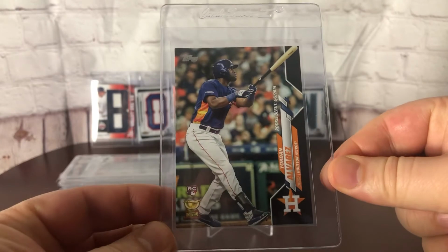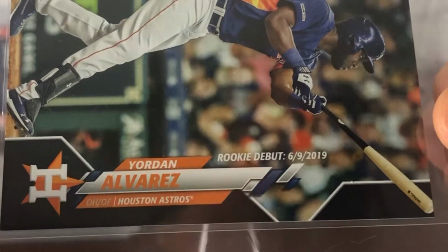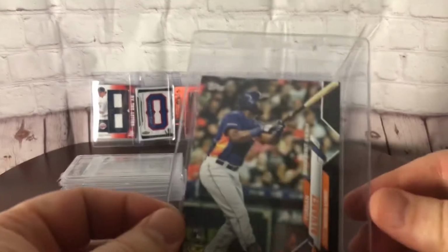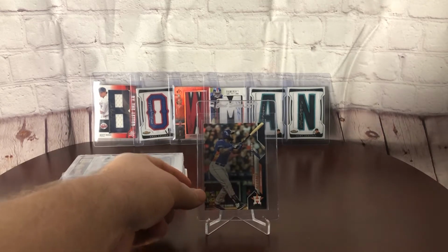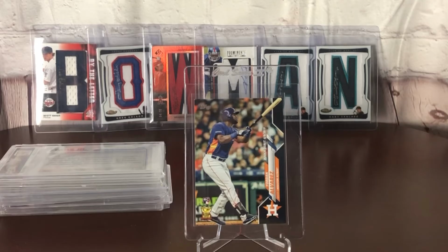This is, again, the rookie debut. We've got the black of Yordan Alvarez, coming in at 66 of 69. This Topps Update did just come out, in the past month and a half at most. So I've been eyeing a couple of those, sent out an offer that I surely thought was going to be countered, and it wasn't. It was just instantly accepted, so I was really happy about that. Got this as a steal.